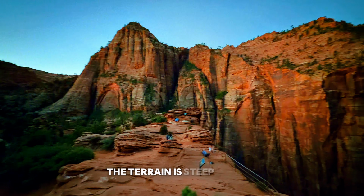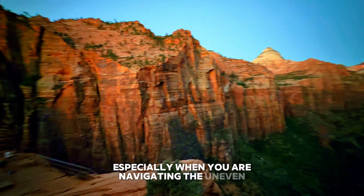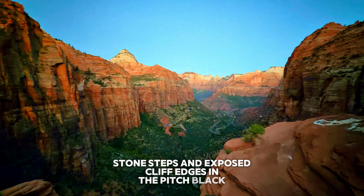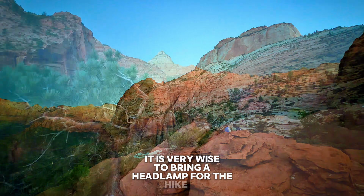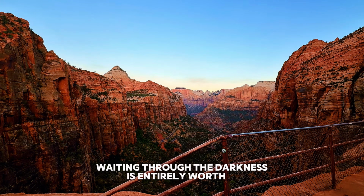This is an incredibly short walk to the viewpoint, but don't let the short distance fool you. The terrain is steep, rugged, and technical, especially when you are navigating the uneven stone steps and exposed cliff edges in the pitch black. That being said, it is very wise to bring a headlamp for the hike in. I assure you, wading through the darkness is entirely worth it.